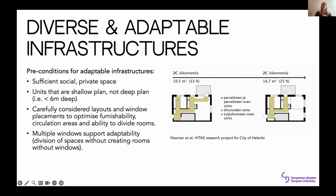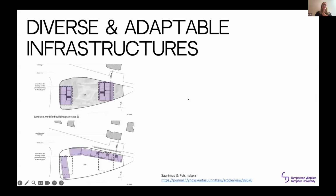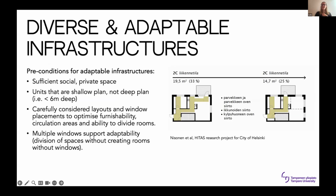And you can see here that multiple windows support adaptability, so we don't create spaces where you have no window or ventilation as well. Actually, quickly on this, you can even see here that by just moving the balcony and the balcony door, you actually need less space for circulation, but it also allows you in the future, so instead of having these 2 large windows, we create the same window areas, but you split them up, and then you can create another room here if you wanted to in the future as well.